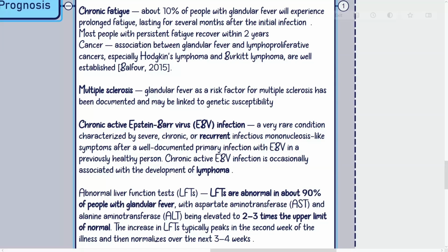Chronic active Epstein-Barr virus, EBV, infection. A very rare condition characterized by severe, chronic, or recurrent infectious mononucleosis-like symptoms after a well-documented primary infection with EBV in a previously healthy person. Chronic active EBV infection is occasionally associated with the development of lymphoma.